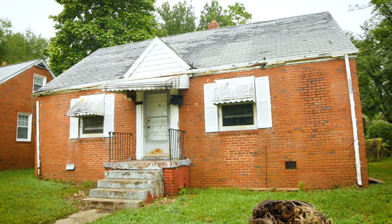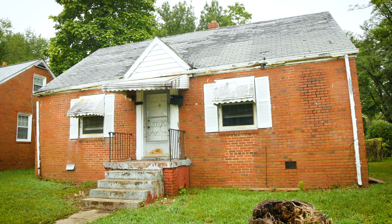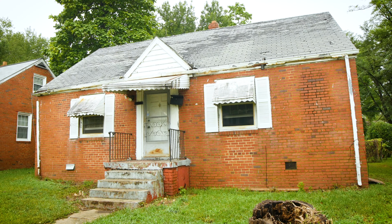So now you can see we got rid of all the bushes that were along the front, the vines and everything that was out here is now gone, and you can really see this house is crying for help. It's not just the yard crying for help. Now the house is very sad, and we're gonna make it a lot happier.